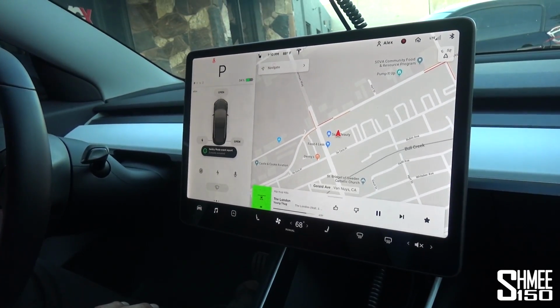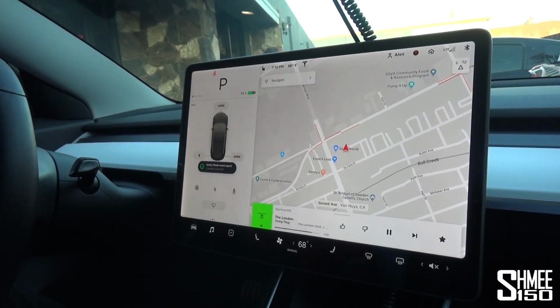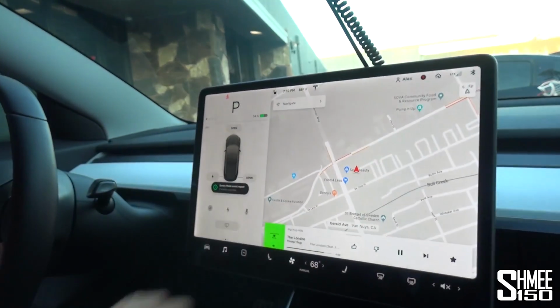How big is the screen? I don't know. Great question. 15 inches or something? Oh, the size of a big MacBook, I think. Yeah, like a 15-inch, I'd say. But very responsive and quick.